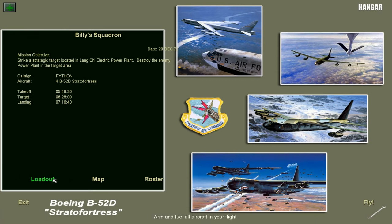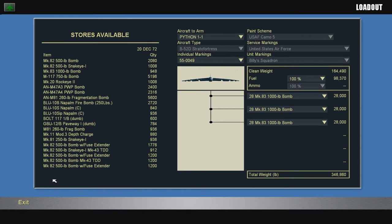Let's look at our loadout for today. I'll be flying aircraft number 0049, and I've loaded 84 Mark 83 1,000-pound bombs on board. I'll be dropping a total of 84,000 pounds of ordnance on that power plant today, which means that with my aircraft alone, that's equivalent to 4 B-29 Superfortresses of World War II. With full fuel, I have a takeoff weight this morning of 346,860 pounds.